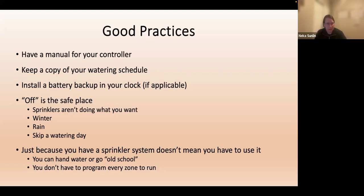And one reason it's a really good idea to keep a copy of your schedule is if your clock basically blinks out, which can happen if you lose power, which goes along with my next bullet of having a battery backup in your clock. Not all clocks have this, but a lot of them do. You can actually have a battery in there, a lot of times a 9 volt, although it can vary. That battery will not run your sprinklers if the power is out, but it will store your schedule. So even if you lose power and your clock goes out, your sprinklers aren't going to work, but your program schedule will be safe in your clock. Whereas if you don't have that battery backup, a lot of clocks will dump your schedule and then you're having to recreate it, which is why it's good to have a copy.